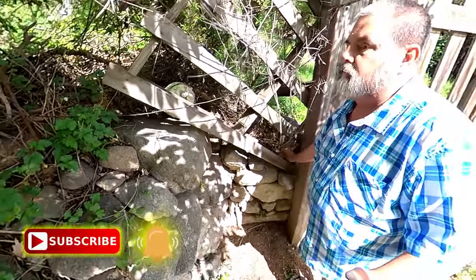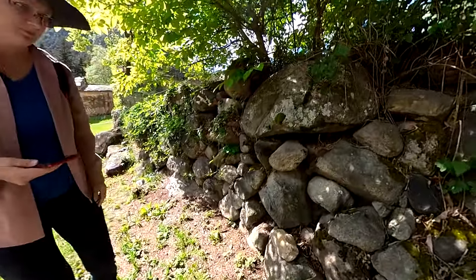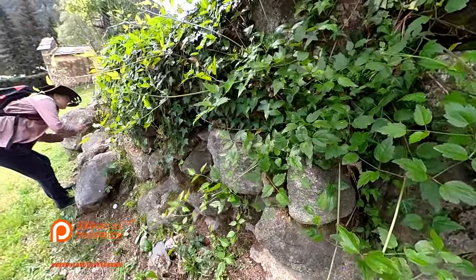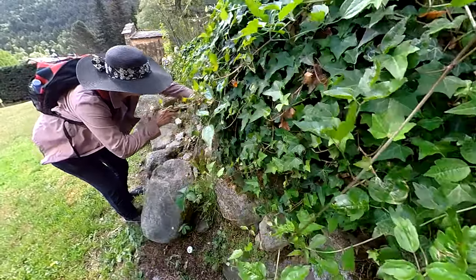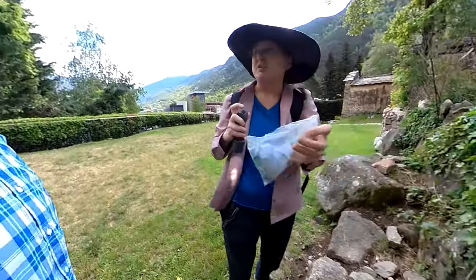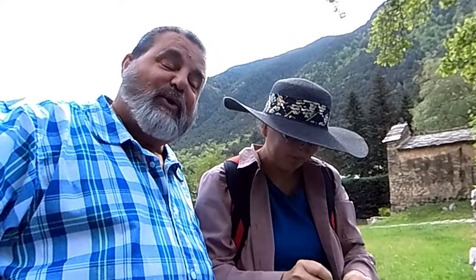Very cool. That's really old and different. Okay, I'm about at 1 meter. Found it. Here we go. Woohoo! That's great. Just had to move the right rock. Awesome. This is our first geocache in Andorra, this little country between Spain and France.